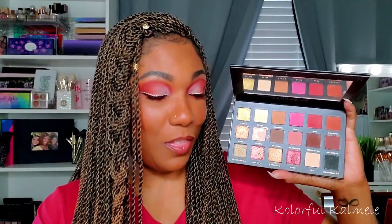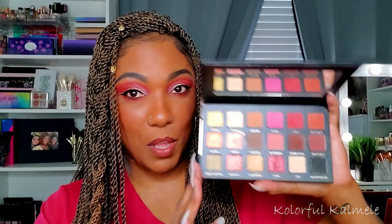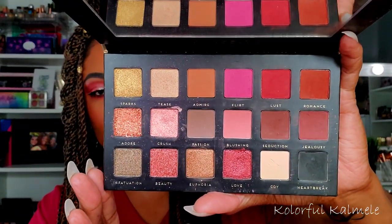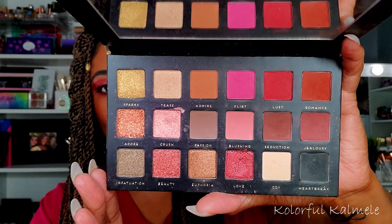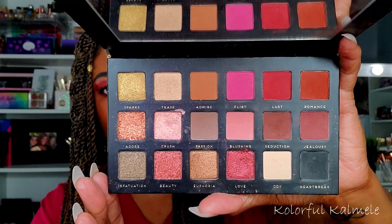Okay, next I have one of my Bad Habit palettes. This one is the Aphrodite. Picked this up from Shop Hush when they were open. And of course, you guys know this is a dupe for the Huda Beauty Rose Gold palette. For the longest time, I didn't have that palette, but I just recently picked up the remastered one. So this is what the Bad Habit one looks like. Not a completely red palette, but of course, you can see there's some beautiful red tones in there for you to create an eye look with.